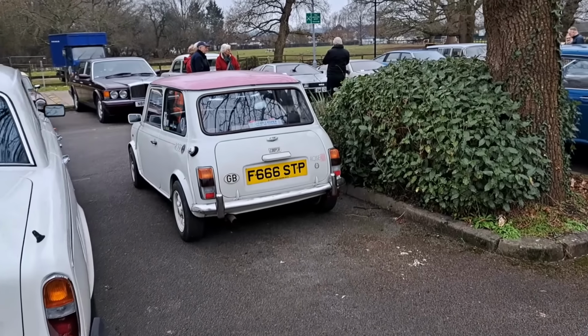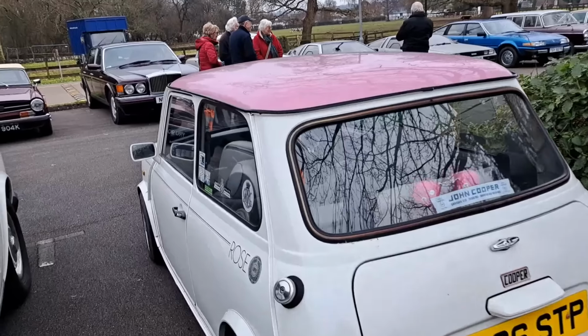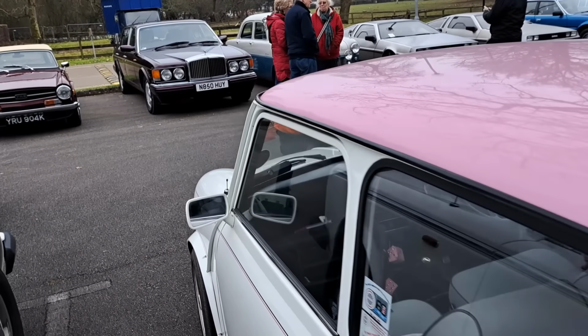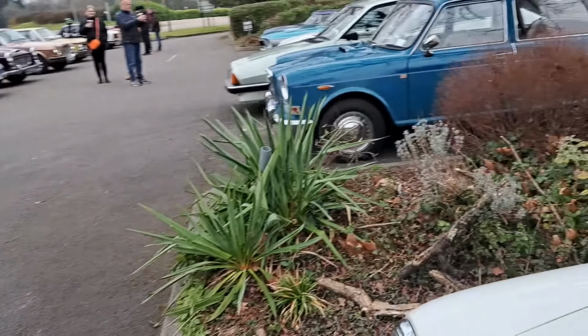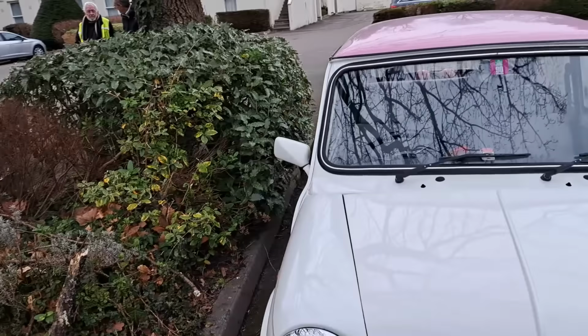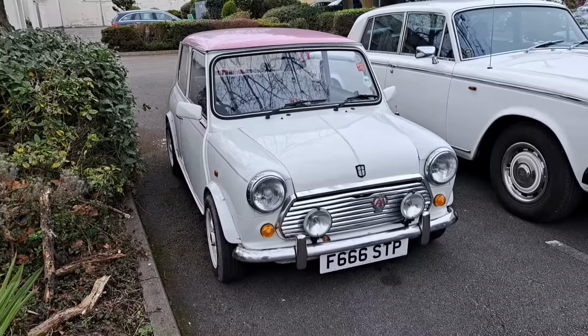And then this Mini Rose, it's not a Cooper actually, this, or is it? I didn't think the Coopers came out in this country till 1990. This is a sort of 1988, 89 plate, so I don't know. But that does look rather nice. Very, very 1980s colour scheme.